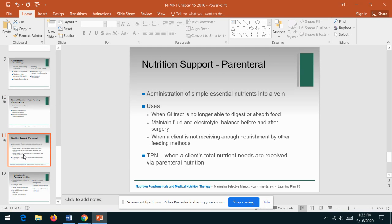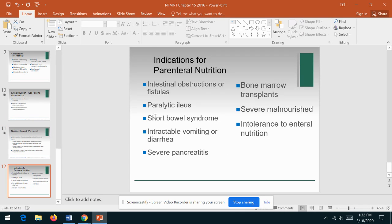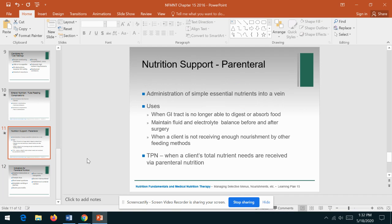Now, let's say that someone does not have a functioning gut and they need to have nutrition because they've been NPO or post-surgery for a number of days. Their GI tract is not functioning, and that would be some of the indicators here for parenteral nutrition, which is being fed via vein. Now, TPN, total parenteral nutrition, is when the client is fed via a vein in the neck, clavicle vein, or a larger vein, and we can give them all their nutritional needs via that vein.